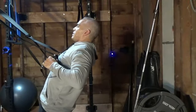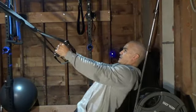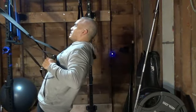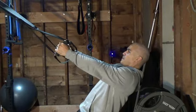Another thing to note is that the TRX rows in this study had the lowest amount of stimulation, which actually doesn't do it justice. The reason why I say that is because the TRX row exercises that they were doing in this study were only done at one angle. And we know that TRX suspension straps can be adjusted to any height. So you can adjust them high enough so that you're actually doing pull-ups, or you can adjust them low enough so that you can do inverted rows.